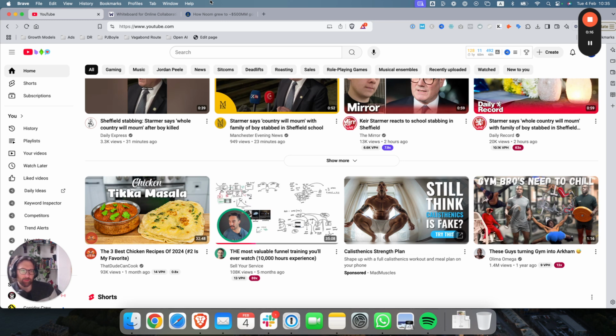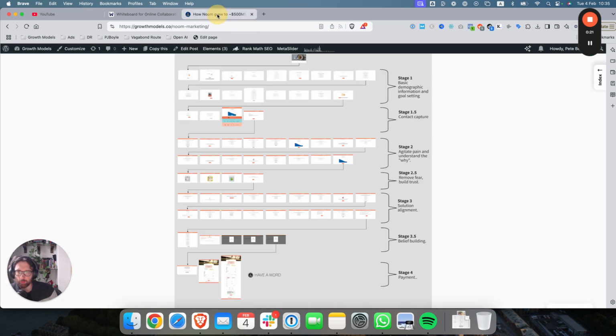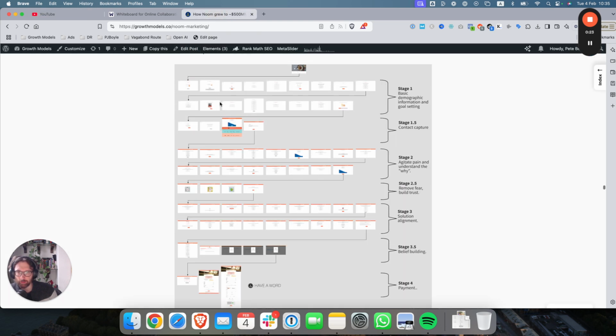If you're not aware of quiz funnels, I did a big article a long time ago now with Dan, and we broke down Noom, and Noom had this big quiz funnel, and we broke it down like this. Basically there are 10 steps or whatever, but it goes through stages. And the way that they built this funnel is simple button clicks to get people more likely to keep clicking through to get to the next stage.